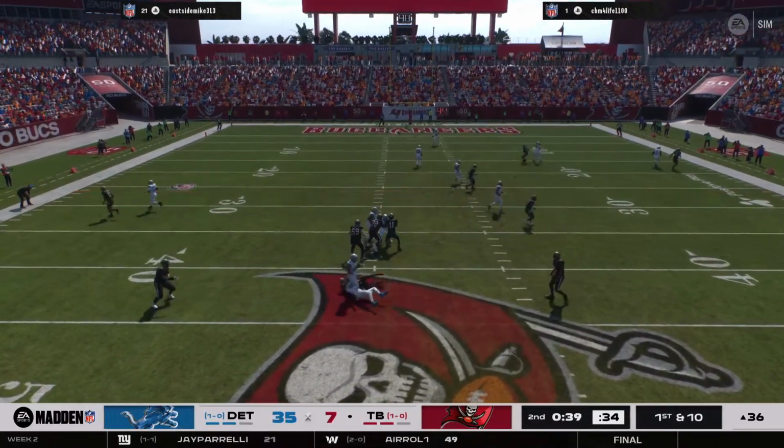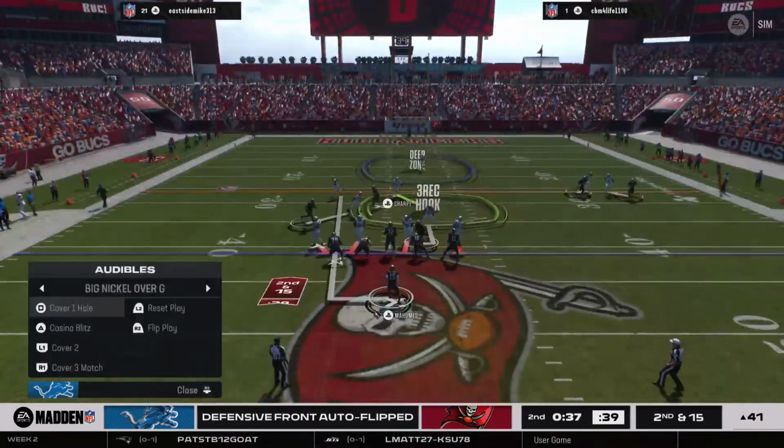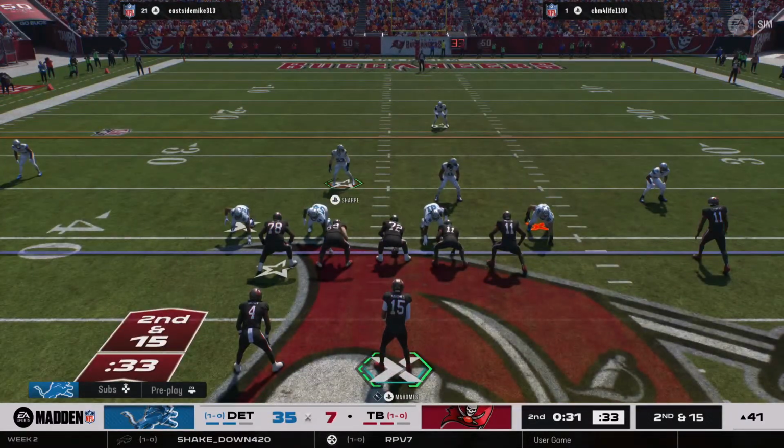big play. And this time, they're going to get to him before he can get that pass away as he goes down. The dose of the hurry-up offense here brings up 2nd and 15 at the 41-yard line.